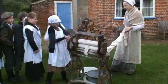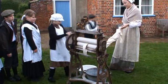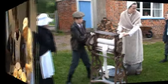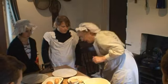Children step back in time and meet costumed characters to find out about life in Victorian Norfolk. To make the days really special, we invite children and staff to come in costume. So this is the kitchen.